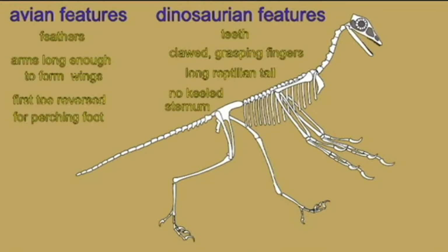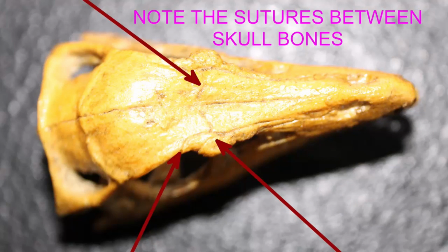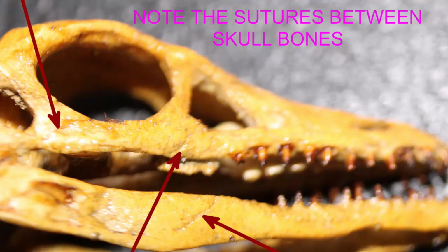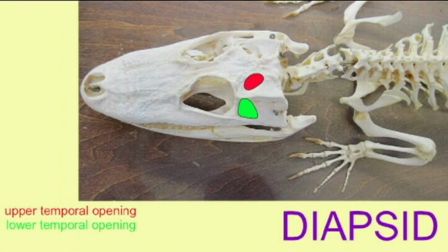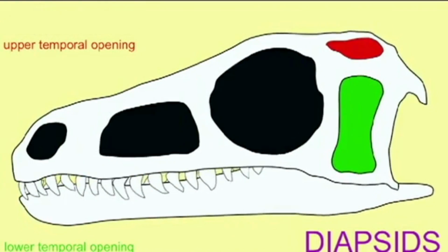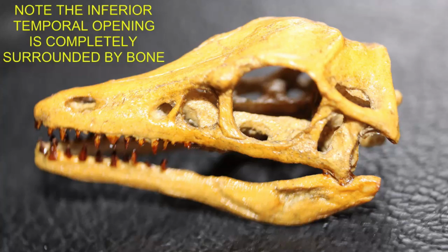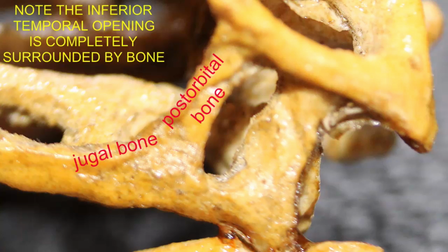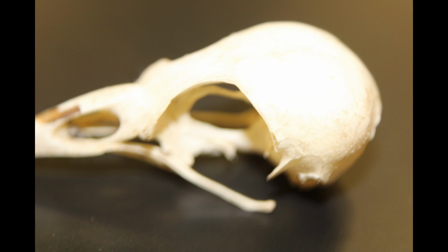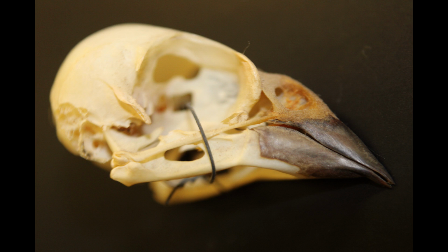So, for example, the skull bones have sutures between them, so one can identify the individual bones, while in modern birds, many of these bones are separate during embryonic development and then fuse to form a continuous cranium in the adult birds. In Archaeopteryx, as in theropod dinosaurs, the postorbital bone meets the jugal bone to completely surround the inferior temporal opening with bone. This postorbital bone is absent in modern birds, so there is no separate opening.